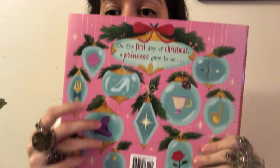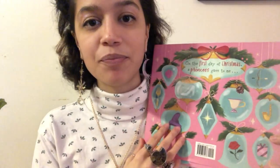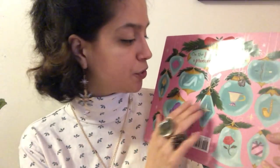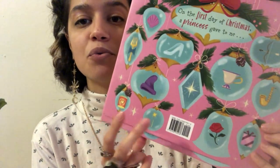If you chose Ariel, you have the dingle hopper and a seashell. If you chose Snow White, you get your own little dwarf hat. If you chose Belle, you get your own red rose in a bell jar, and also a teacup. If you chose Tiana, you get a saxophone. If you chose Rapunzel, you get a light lantern. And if you chose Cinderella, you get a shoe, just one shoe. And if you chose Aurora, then you get a magical wand.